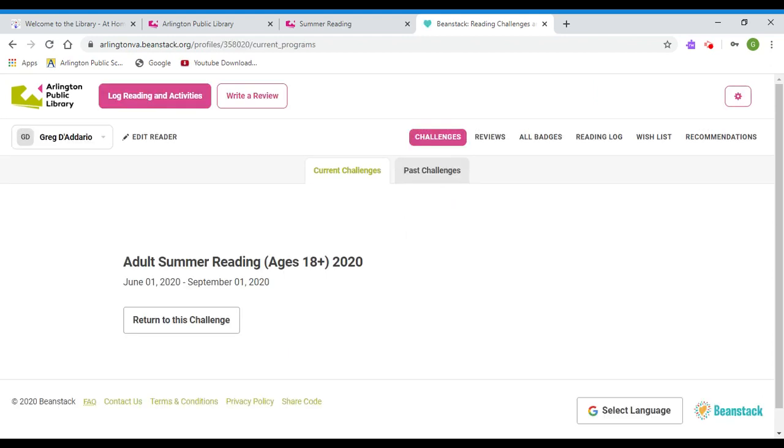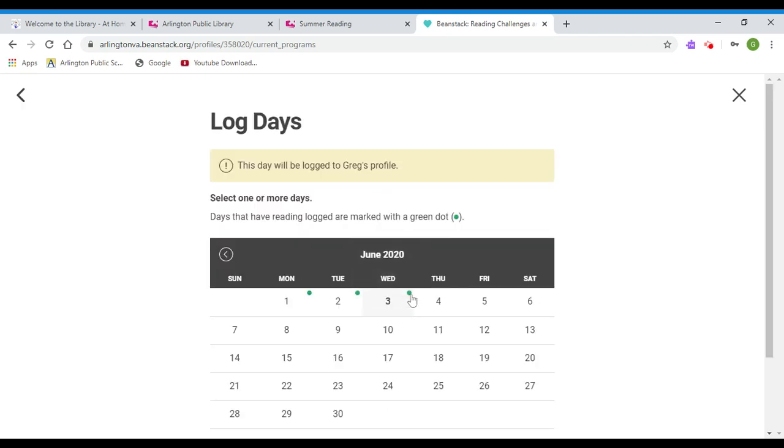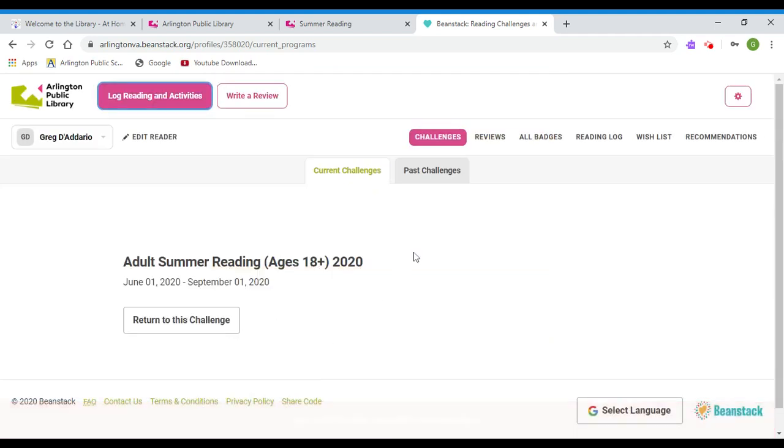I already signed up. I'm an adult, so I'm doing the Adult Summer Reading Challenge. I'm going to look at the top where it says log reading and activities and click the button. I'm going to log a day, right? Because I read today. And if you look, there's a green dot on Monday, Tuesday, and Wednesday, which means I have already read on those days. So to log another day, if it was Thursday, I would click that and I would get a dot. I would click log and then I would have four dots. So you just need to have 30 dots and then you're all done.